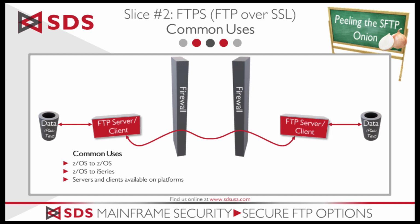FTP over SSL is a great candidate for transfers between LPARs in a sysplex. Usually there isn't a firewall between them. The data could still be sniffed, however, even if it is over HiperSockets, but it's less likely. By using FTPS, you can protect yourself from sniffers.